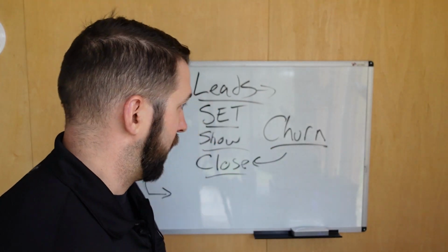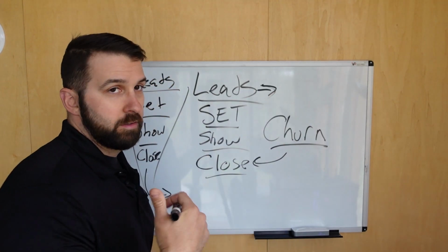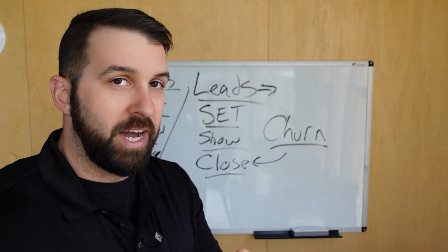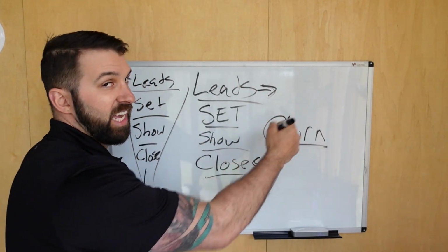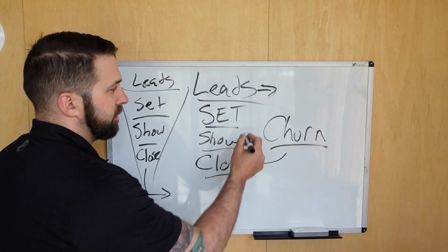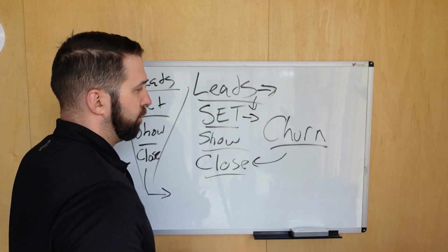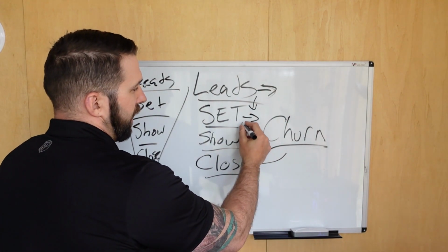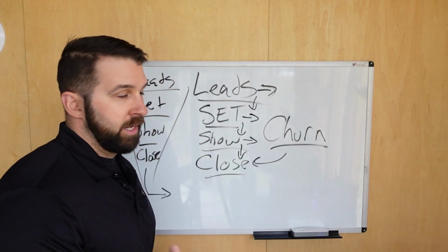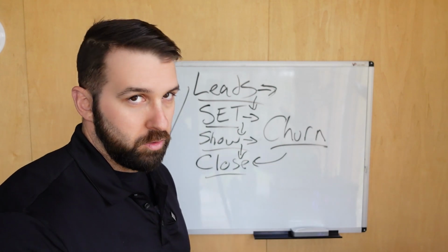Let's look at the numbers real quick. Again, how do we calculate this? Leads: every single person that has shown interest in your business and provided contact information. Just tally that up, use your CRM, do the math on that. Set appointments: every single one of these that actually booked a call. Show appointments: every single one of these booked appointments that actually showed up. Closed appointments: every single one that showed up and closed.